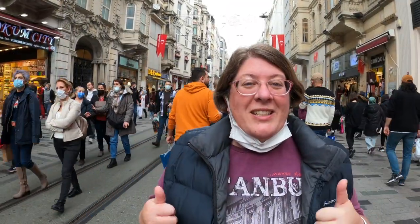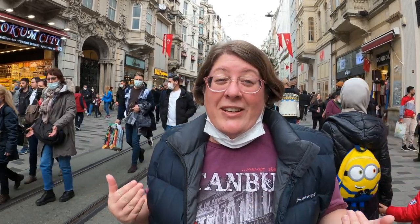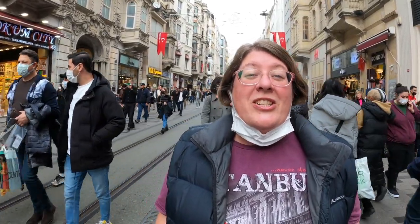Here we are in Istanbul. You can see it's busy, it's a Saturday, and we're about to go and have some Turkish ice cream. Now the traditional ice cream here is a little bit chewier, and that's because it is made from an orchid root, it has something called salep in it. They also have a hot drink that's made from the same thing.